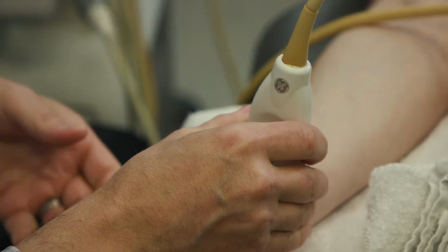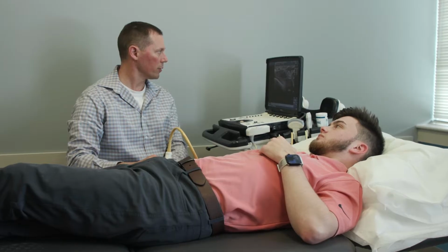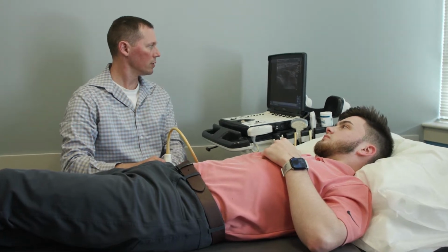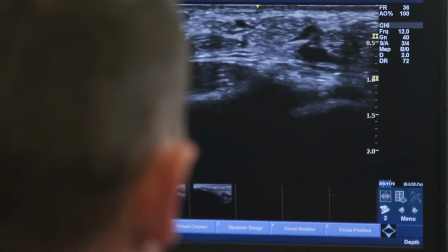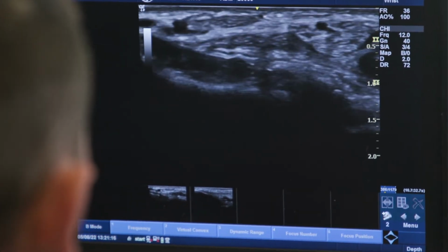Musculoskeletal ultrasound is a tool we use both diagnostically and interventionally. Ultrasound is basically transmitting sound waves through a transducer into the body. Those waves come back to us as different textured materials. So whiter materials are going to be more dense objects, darker materials are going to be less dense objects. And it helps us a lot both with diagnosing and sometimes treating musculoskeletal issues.